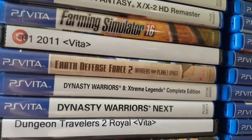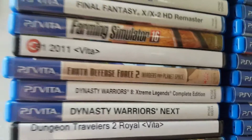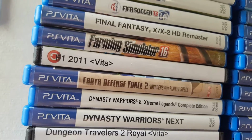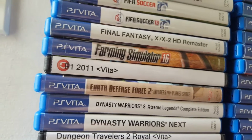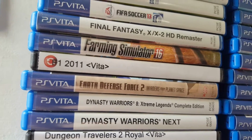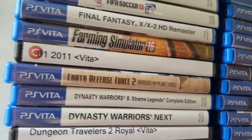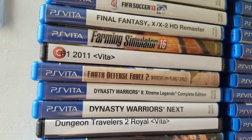Earth Defense Force 2. 1 doesn't have a physical release. It's only out on PlayStation Network. F1 2011 is a Formula 1 racer. Doesn't have the original case. It was $7 at GameStop. If you find the original case, buy it. Very hard to find original cases for it. Triples in value, I think, with it.